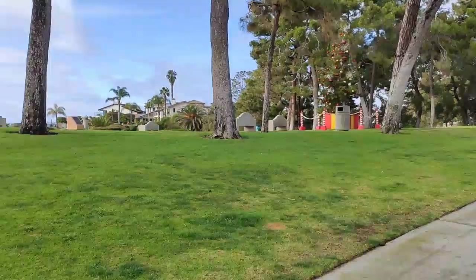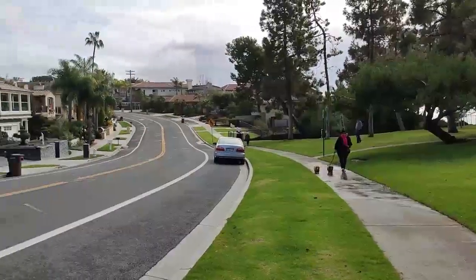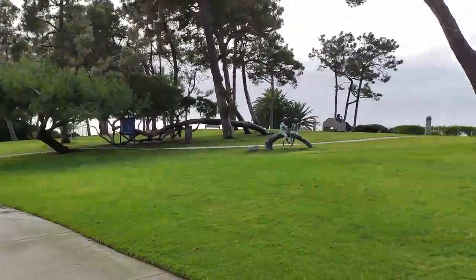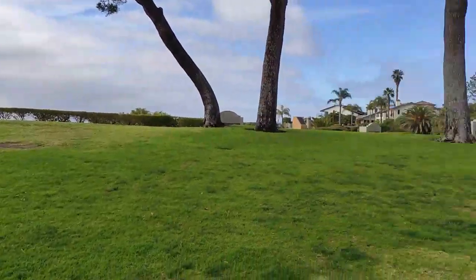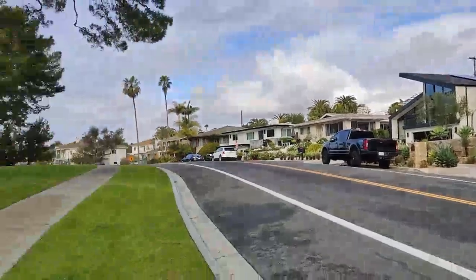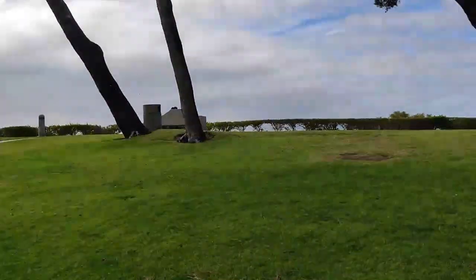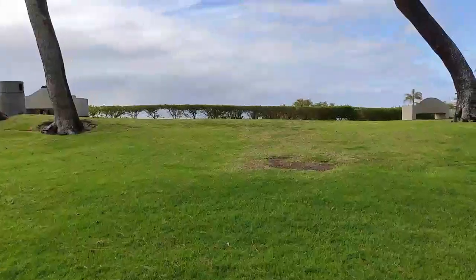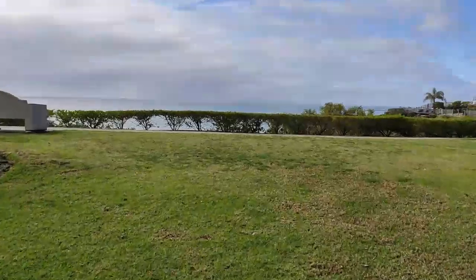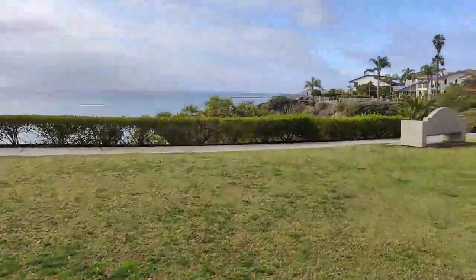So this is a prime park in San Clemente. You see, it's a really nice neighborhood. And the only reason why I came here is the view. So yeah, this is the thing I came for, the sea view. See? This is the view I came for.